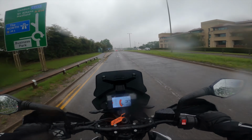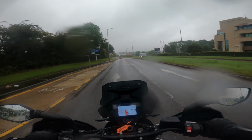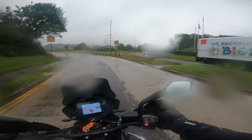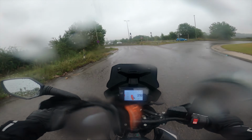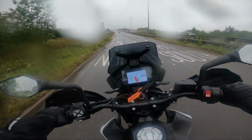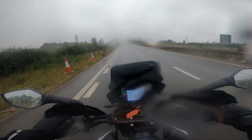It's been about 35 to 40 degrees all week, like literally all week, and I booked a test ride and look at this. So first impressions, the seat feels quite hard, but it's not uncomfortable, it's quite comfortable, and I reckon on a long journey it'll be completely fine.